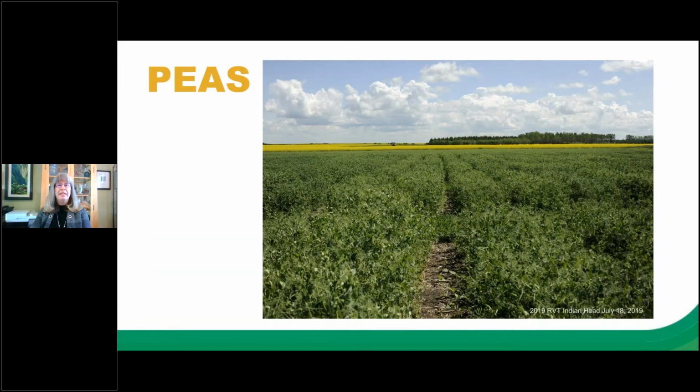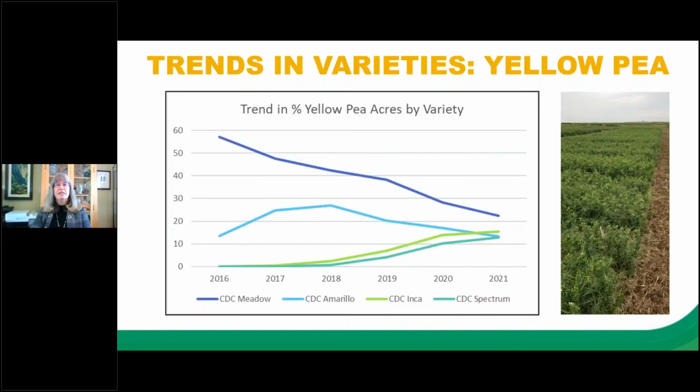So we'll now move on to peas. Now looking again at trends in yellow peas. Although CDC Meadow continues to dominate the yellow pea acres, it has declined quite dramatically year over year as it is being replaced by higher yielding varieties such as Inca and CDC Spectrum. Originally, CDC Amarillo gained a lot of favor early on, but it's been declining steadily, which may be due to seed coat breakage issues, as well as having some higher yielding options available.